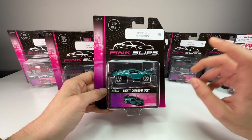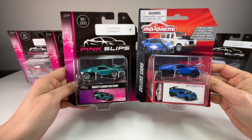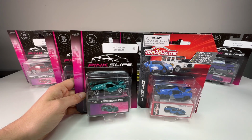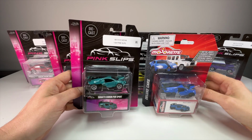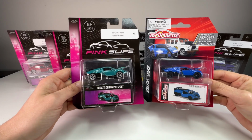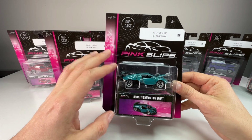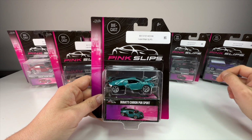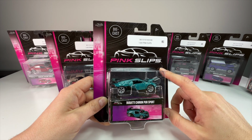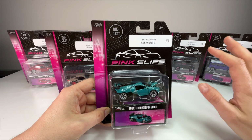So my question, that I don't have an answer to, is why they're selling both at the same time when it's clear that Majorette isn't as big of a seller as Jada. But I guess they assume if they can sell both cars under both lines, why not? Because they're making money. But it seems like collectors have really gravitated more towards the pink slip line. But in video 3, when we unbox 20 Majorettes, you might change your mind about the pink slips line in general, and start collecting both, because the Majorette line has some amazing castings in it.